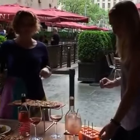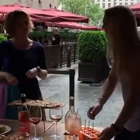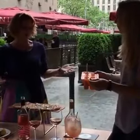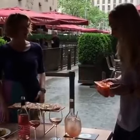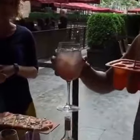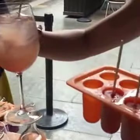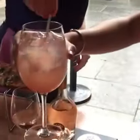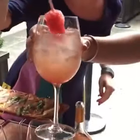Whether you want to do some rosé and some fruit puree and make a popsicle, you can then put that popsicle in a normal glass of rosé. This is sangria. We do a popsicle sangria here at the Grille. It is the epitome of summer. Wait, there's a popsicle in this glass? Yes, absolutely. Oh my gosh, that's so much fun.